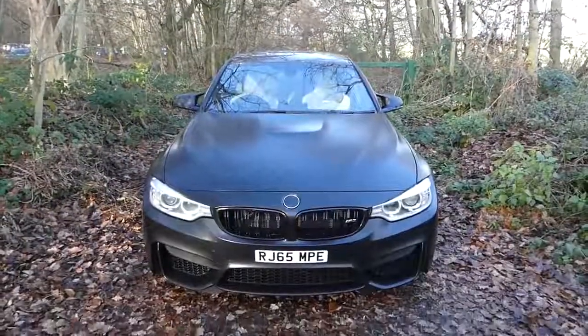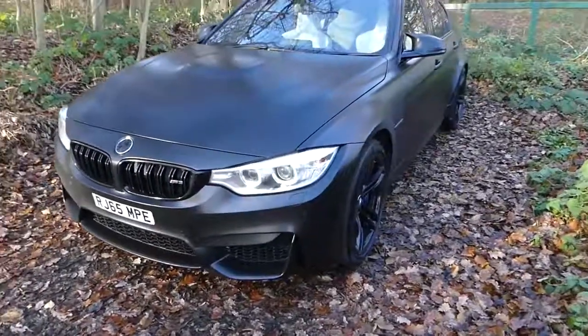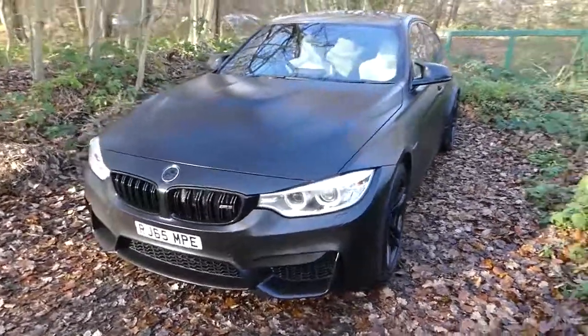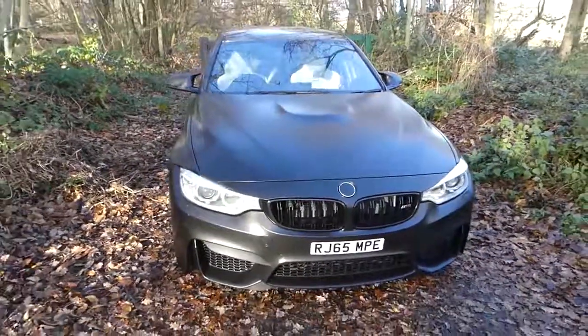First things first, if we are now going to leave the wonderful and muscular exterior of the BMW M3 and start looking at the interior and have a look at what all of the different buttons and infotainment system do, let's unlock the car and open it up completely.